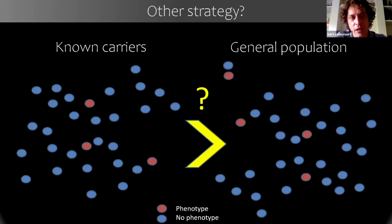So another way to work is that we just look through carriers that are known carriers. So the obligate carriers. So we know that every ATS patient has 2 parents that are both carriers. And we could look specifically in the parents of patients to see if they have any phenotype that is occurring more frequently than in the general population. But this is quite difficult to get the data.